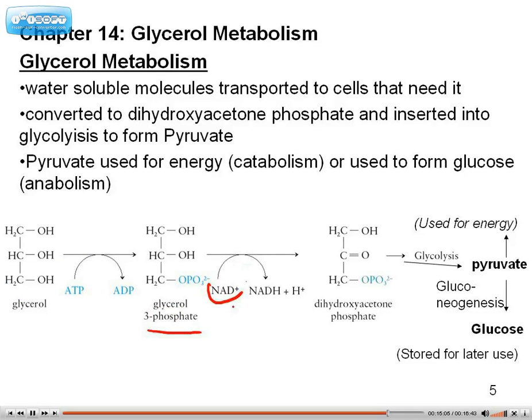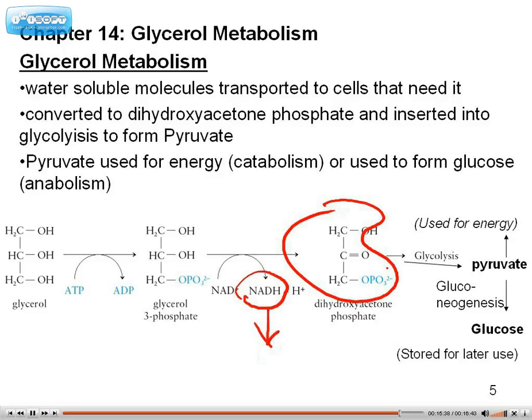the NAD comes by and takes off 2 hydrogens, one here and one here, forming a nice ketone. We call this dihydroxyacetone phosphate. In the process, it regenerates NAD to NADH, which earlier we talked about how this powers the electron transport chain oxidative phosphorylation for producing ATP later. Let's keep going. It doesn't stop there. This can then be inserted into the glycolysis chain, which can then be broken down into pyruvate.